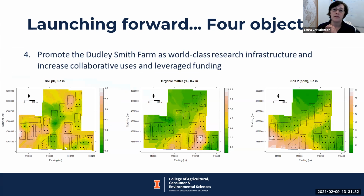And then our last objective, looking forward to the next 3 years at the Dudley Smith Farm, it felt like it was time to make this an explicit objective of what we're going to do: promote the Dudley Smith Farm as world-class research infrastructure. Why? Because it is. And it's time for us to really celebrate what we have at the Dudley Smith Farm. There's millions of dollars of investment just on the tile drainage research itself that we're so proud of. And so we're going to look to increase collaborative use and increase leverage funding going into this farm.